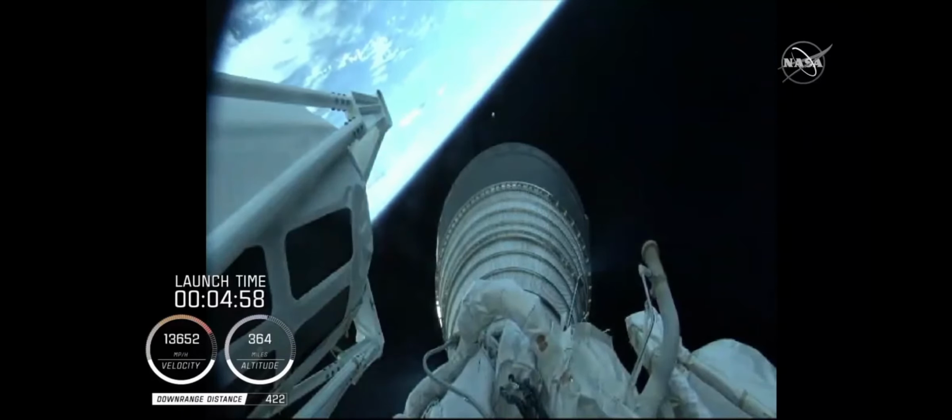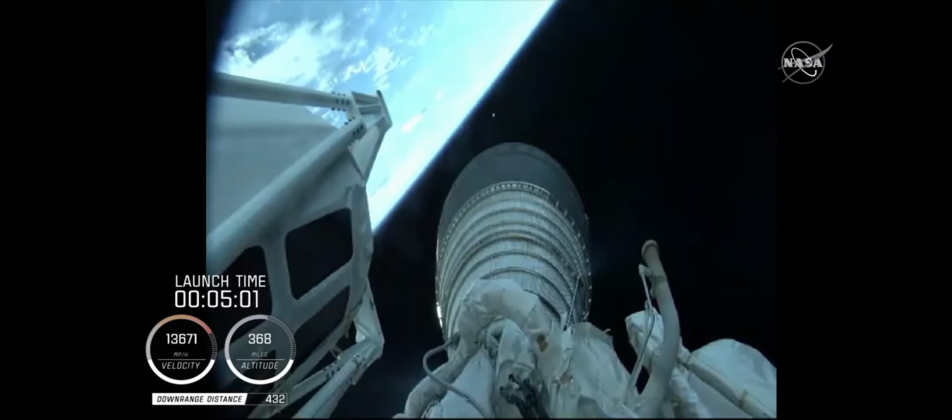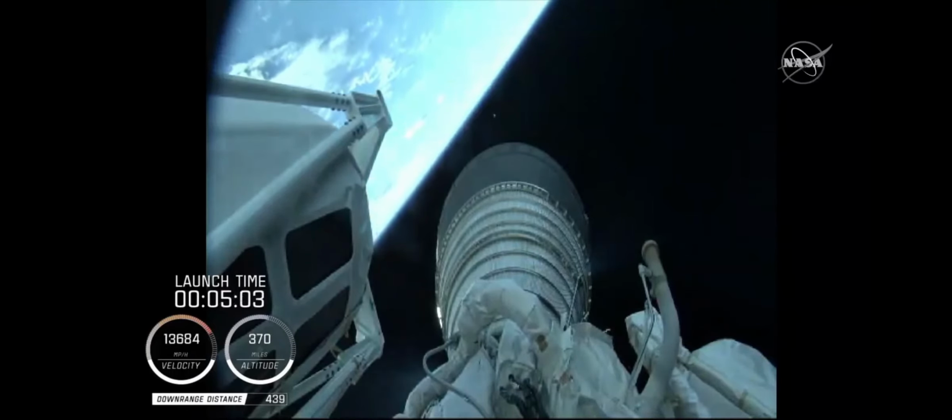This will be the first of 2 burns for today's mission. This first burn will be approximately 7 minutes in length.